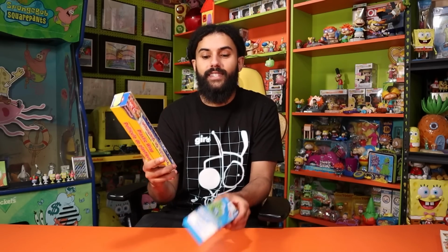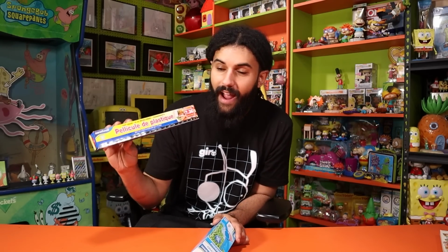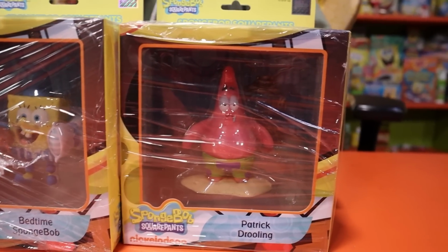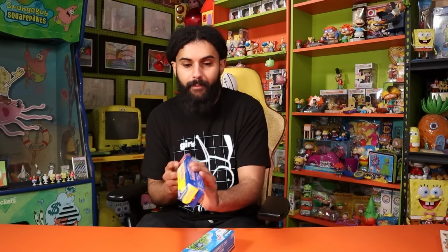And one way to do that is with plastic wrap. You guys see right here, I have the plastic wrap, but they actually have saran wrap rolls you could buy at Dollar Tree too that are for packing. And when you're putting stuff on display, some people may not like the look of plastic wrap, but if you're putting stuff into storage, I highly recommend plastic wrap.